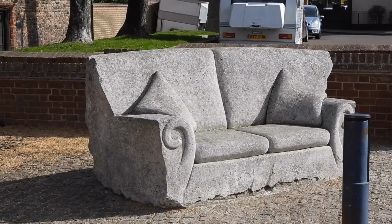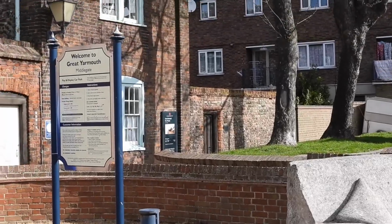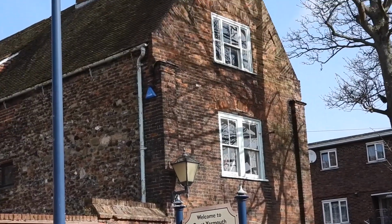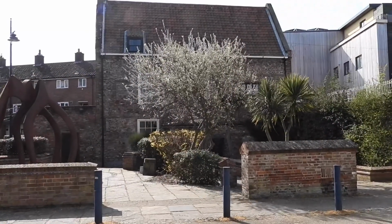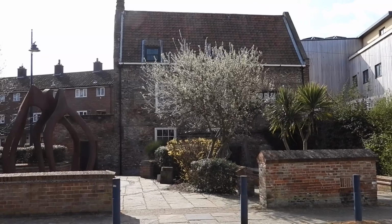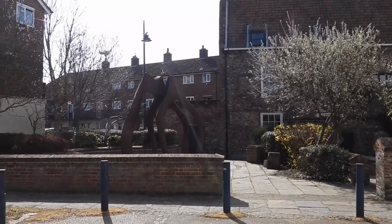This concrete sofa is in the car park of one of these row houses that is now a museum. This is Middlegate, also from the same area, the same spot, the Merchant's House. All closed now because of the pandemic. There's a little metal sculpture in there.